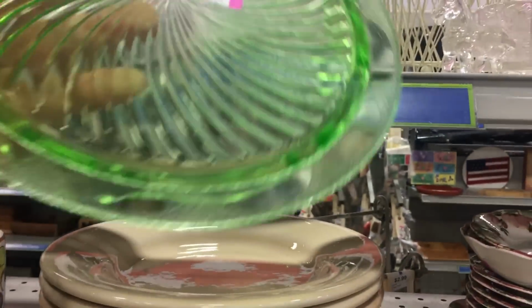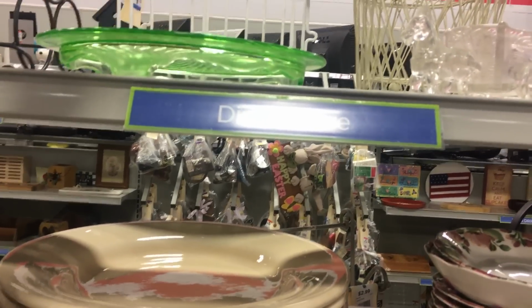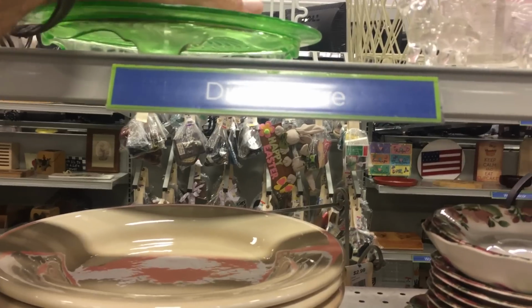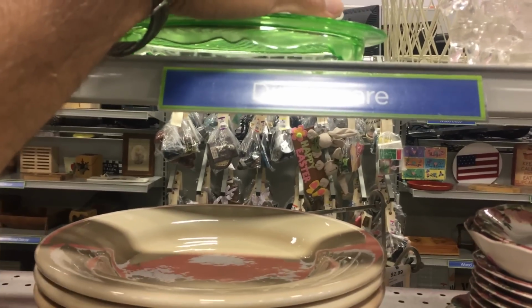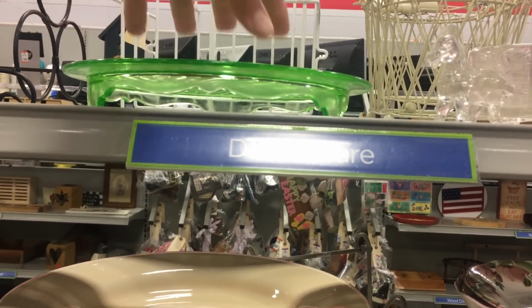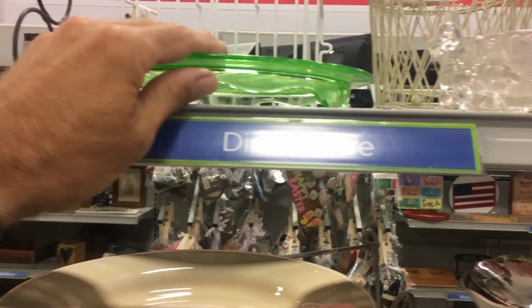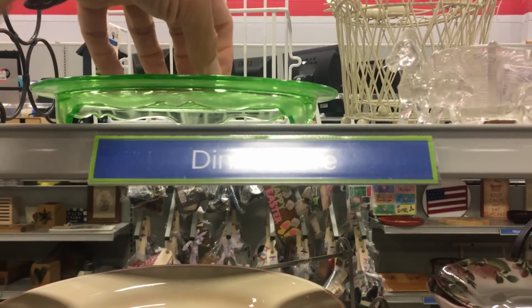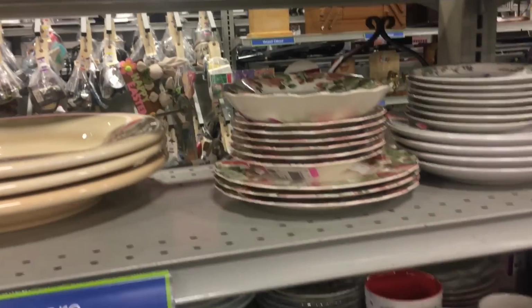Now you'll say, yeah, but it's only $2 and those chips aren't that bad. Well, that's true. But you can readily find these on eBay at any given time with no chips, and they will sell for $10 to $12. So it's not a good investment for me to buy one that is chipped. It's hard enough to sell depression glass as it is, the more common pieces. So it's really important for me anyway to steer clear of chipped.